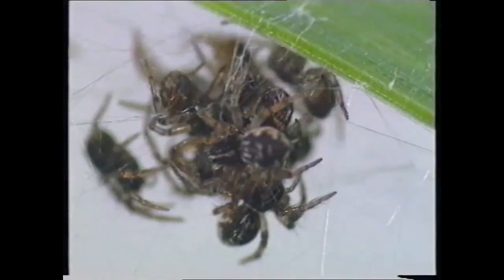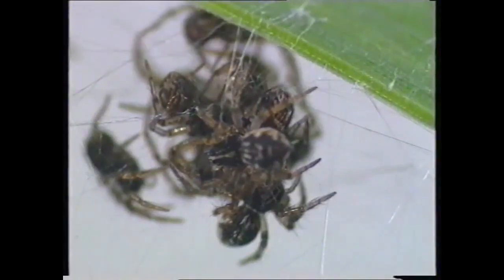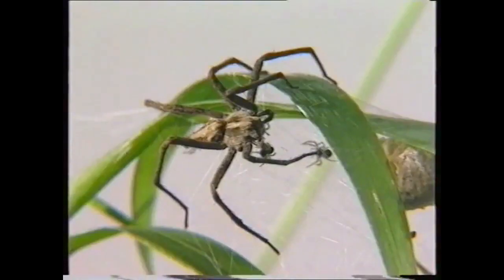We have just begun to hatch. Here we all are, grouped together, still in the protection of our nursery tent. We are called spiderlings. And look, Mother is waiting on the outside, guarding us from any danger. This is our empty egg sac that kept us safe before we were hatched.